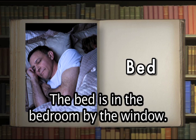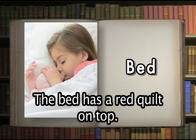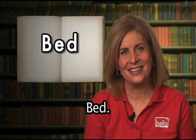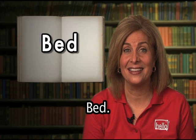The bed is in the bedroom by the window. The bed has a red quilt on top. The girl sleeps in her bed. Bed. Say it again. That's correct. Bed.